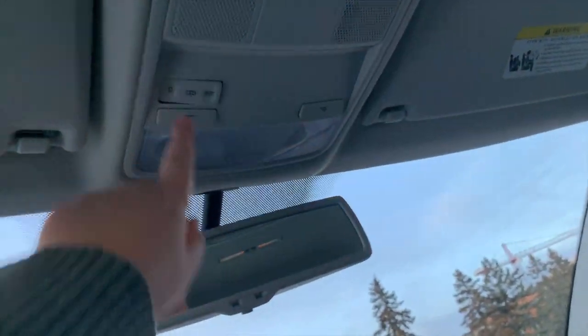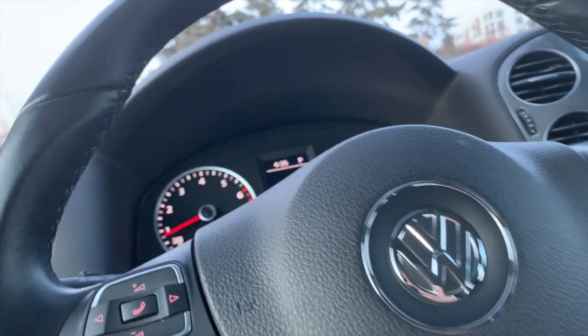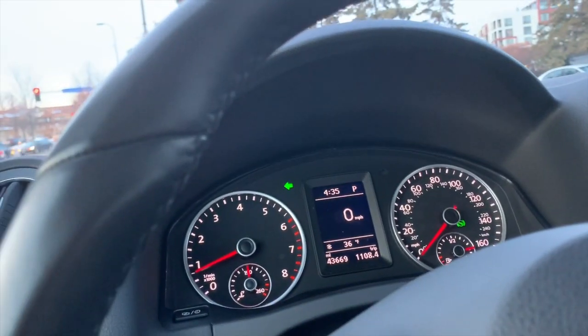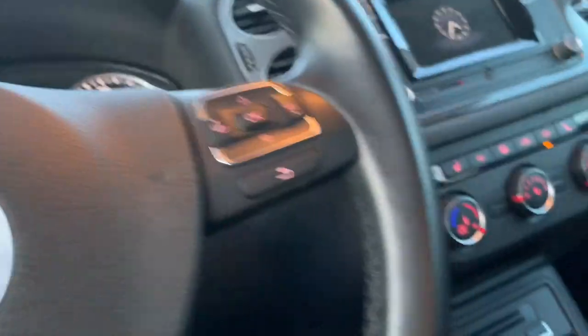So you can see there's no doors open, but the lights are on. And this is a cool thing. So you could have it completely off. I got a door open. All right, not folding mirrors. This side is the wipers. This is for the turning signals. All right. Let's go ahead and shut it on, shall we?